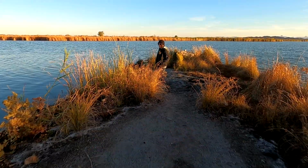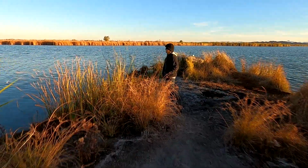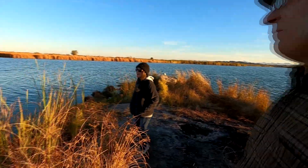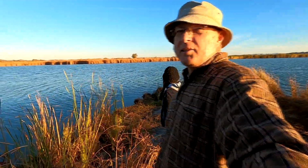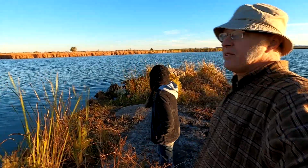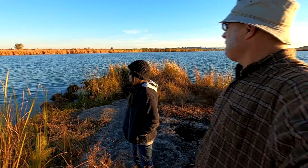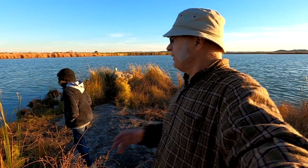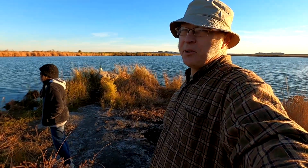Okay, so what lake are we at right now? Mittry, I believe. Yeah, it's Mittry Lake. We just camped out overnight, woke up, had our breakfast, oatmeal. There's a lot of waterfowl here. This is winter, but for winter, this is pretty good weather.